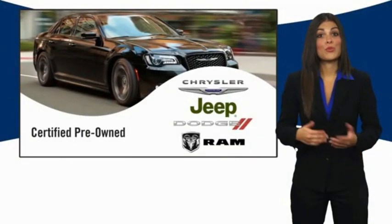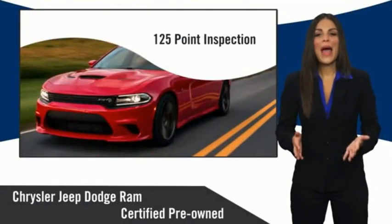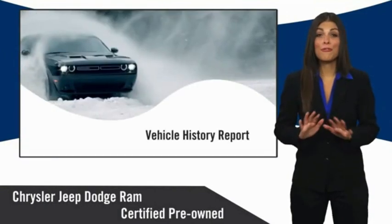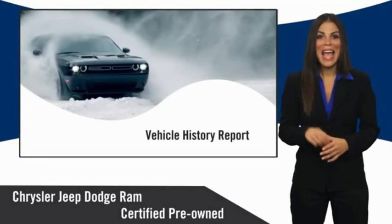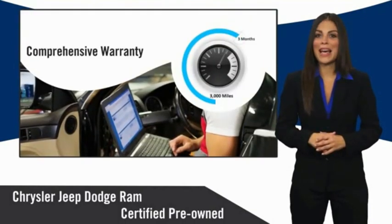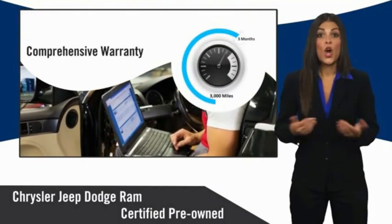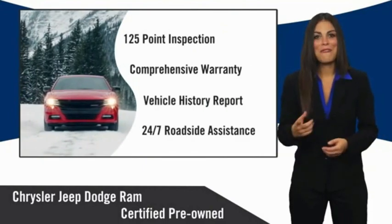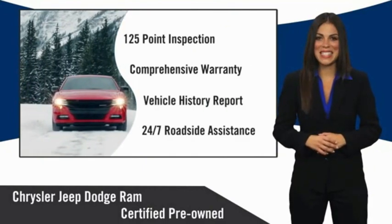All Chrysler Group certified pre-owned vehicles pass a stringent inspection process, guaranteeing that only the finest vehicles get certified. Ask your dealer about available lifetime warranty upgrades. Chrysler Group certified pre-owned vehicles, the smart choice, factory-backed to go the distance.